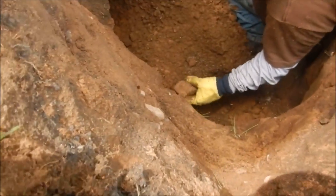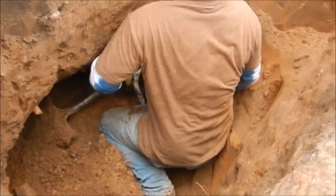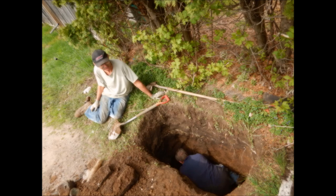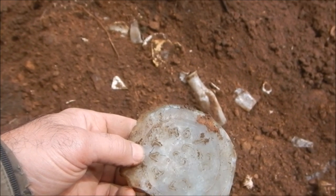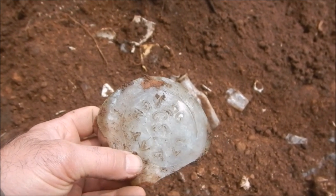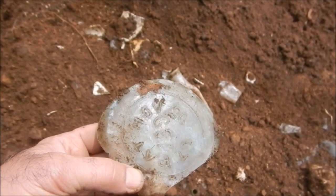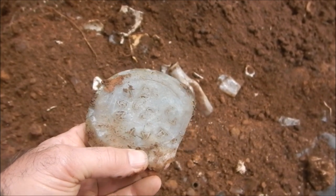Sweep over the other side then? Yeah, I'm gonna throw some dirt out. Alright. Bottom of a mason jar with the patent date, November 26th something. Either 1858 or 67. Oh, okay.